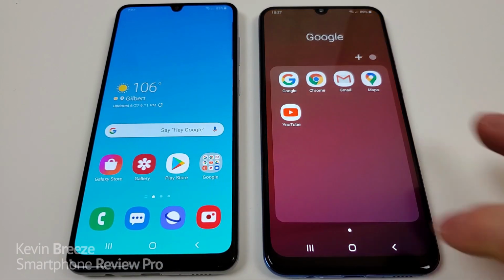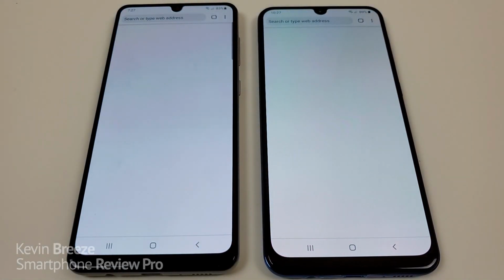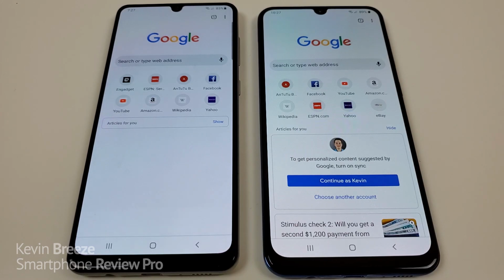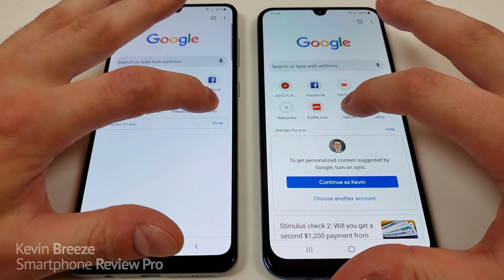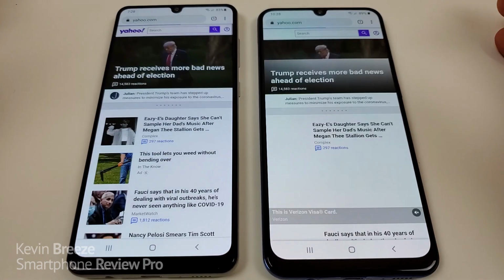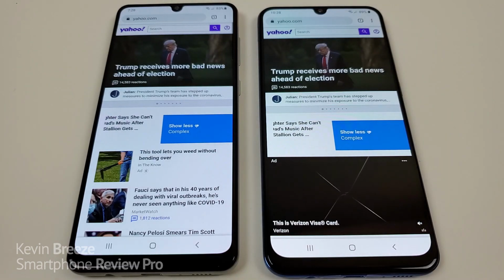Let's now go to Google Chrome on both phones. 1, 2, 3, go. And definitely a little bit quicker there with the A31 in comparison. Let's now go to yahoo.com. 1, 2, 3, go. And it looks like Yahoo is quicker to pull up on the A31 out of the two devices.